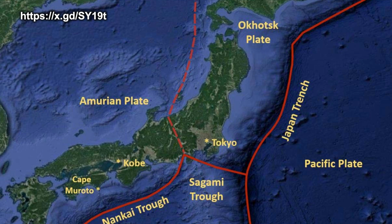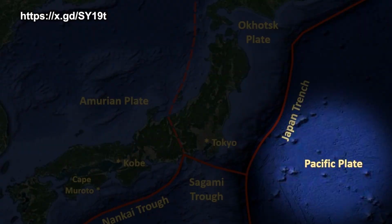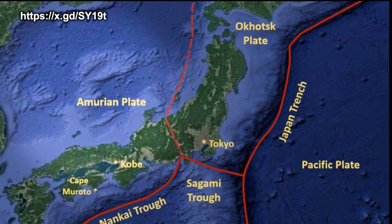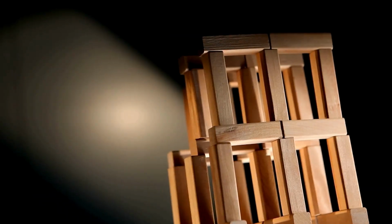Japan is located at a unique and geologically active intersection of four tectonic plates: the Pacific Plate, Philippine Sea Plate, North American Plate, and Eurasian Plate. These plates are constantly moving, causing pressure to build up. When the pressure between these plates is released, the energy causes the ground to shake, resulting in an earthquake.